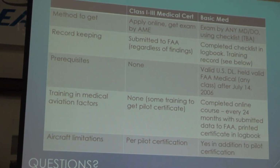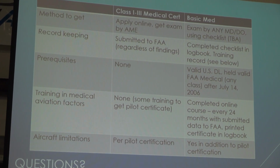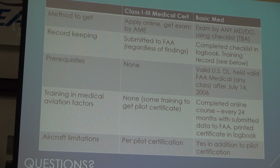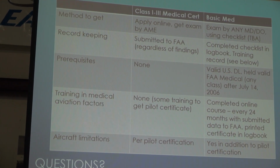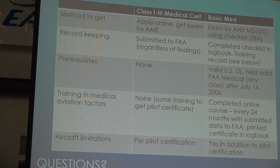So this is the summary chart. There are differences in who you go to get it. There are differences in what records you need to keep and whether or not paper is involved. The prerequisites we talked about, training, and it is limited for the aircraft you can fly.